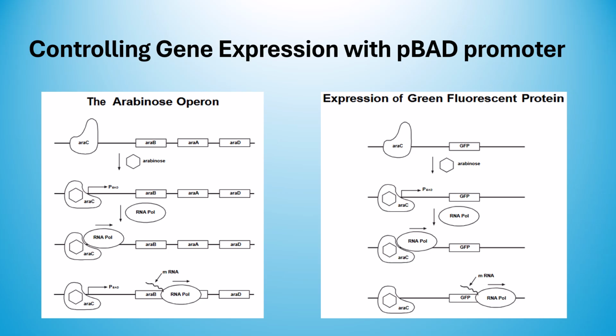This is that same graphic in a different form, right? So again, explaining on the left how the arabinose operon works, and then on the right, how we have that same system used to control the expression of green fluorescent protein in the pGLO plasmid. So again, we're talking about using the pBAD promoter to control gene expression of the GFP protein in our pGLO plasmid.